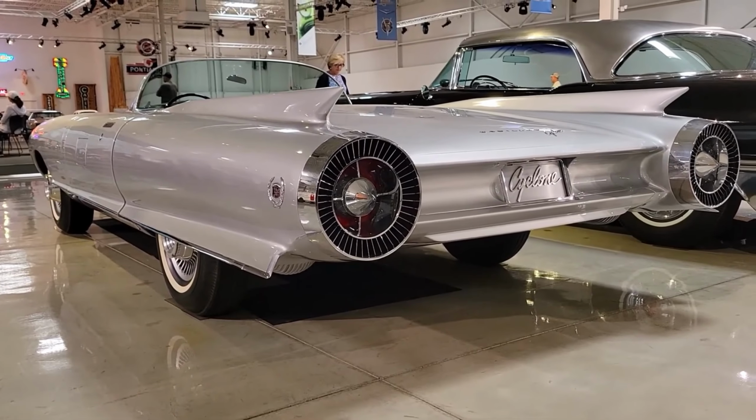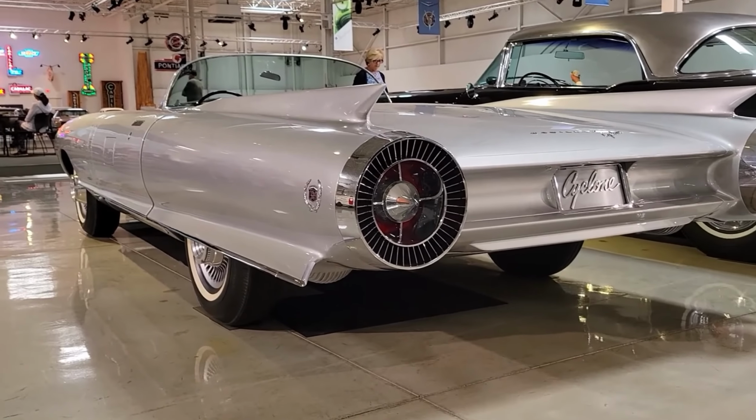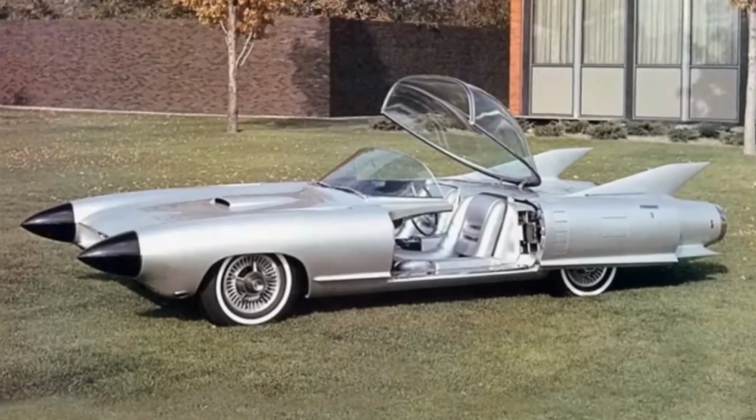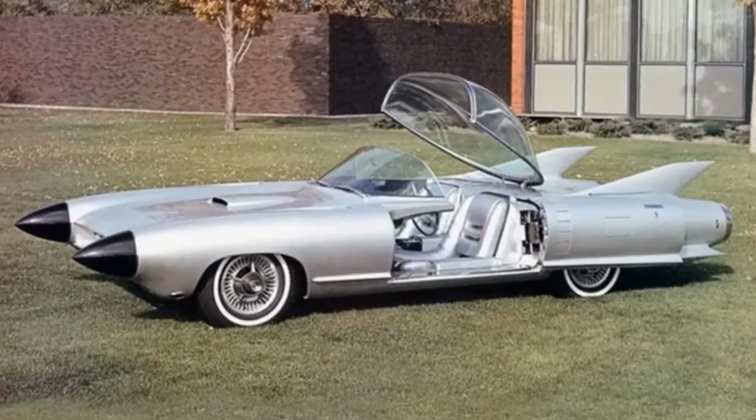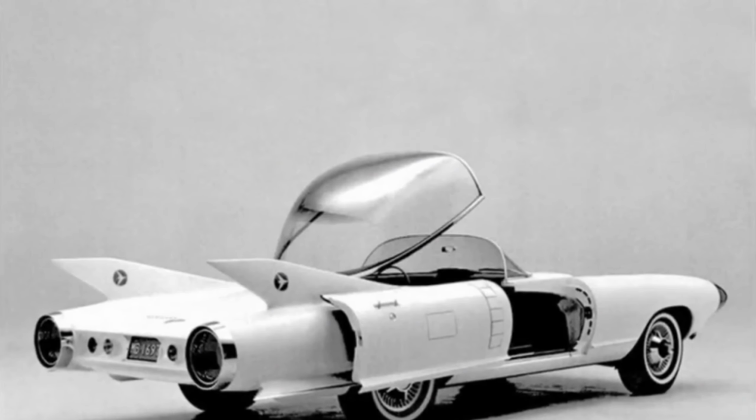Cadillac never intended to build the Cyclone for production. It was a pure show car, designed to demonstrate Cadillac's technological capabilities and vision for the future. But it worked. The Cyclone drew crowds wherever it went, cementing Cadillac's reputation as the technology leader of the American auto industry.